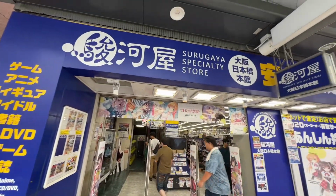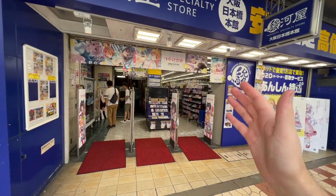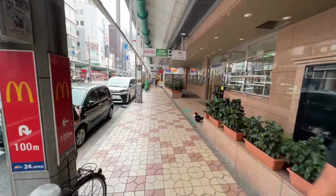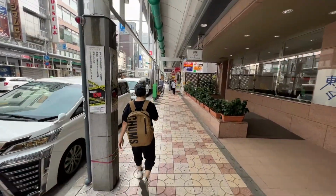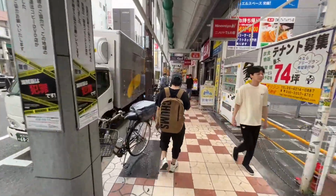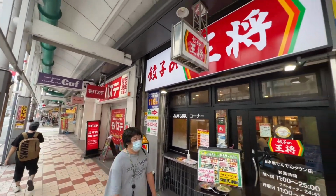This is A2, or what used to be called A2. It's now called Surugaya Specialty Store. They sell used games, Nintendo, Super Nintendo, 64, Switch, but as you go up, it changes to adult software and videos, so you have to be careful. I want Nintendo Switch games and Game Boy. Yep, they have them in there. I'd go inside, but I've lost signal every time I've tried to go in, so it's probably better just to stay outside. This is Gyoza no Osho.